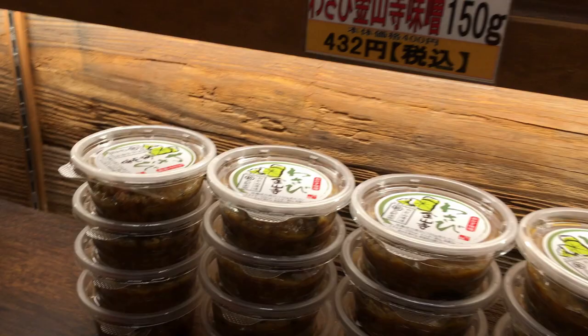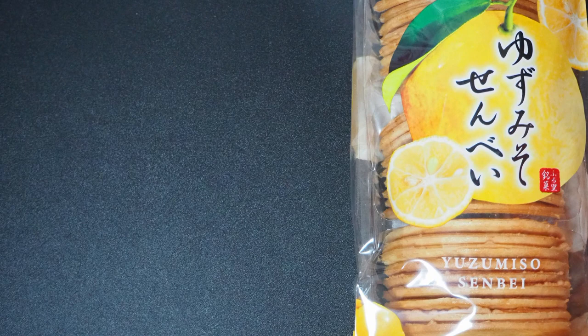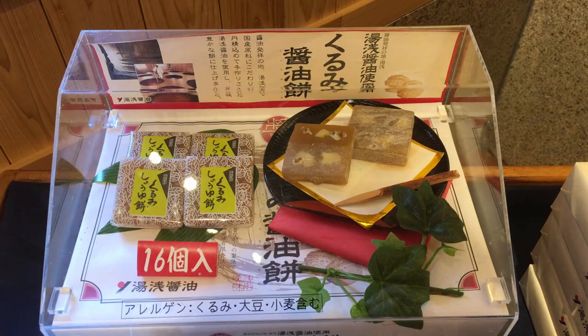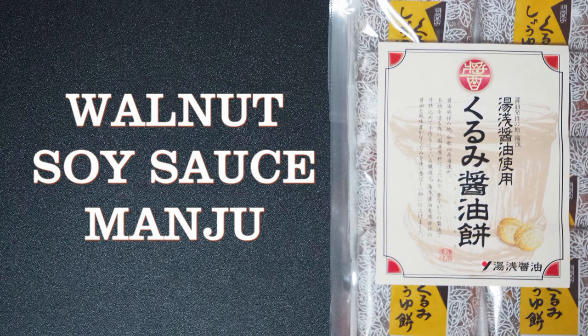Other cool oddities from this gift store included this wasabi miso relish and this yuzu miso senbei. And last were these kurumi shoyu manju. Translated, that means walnut soy sauce manju. And holy cow, did these exceed expectations. I highly recommend these if you ever come to Yuasa.